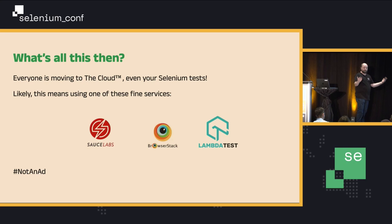But this talk is not a vendor pitch. Use these vendors, don't use these vendors. There are probably other vendors out there. AWS probably has a thing you could use, or Azure has a thing you can use. I don't know about those things. I don't have an opinion on those things. But if you're going to use a cloud service provider similar to these services, this talk is for you.